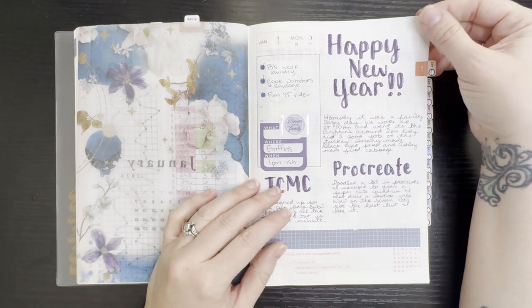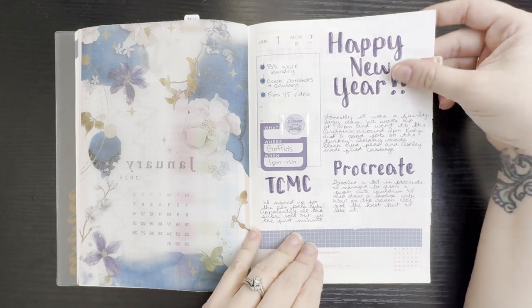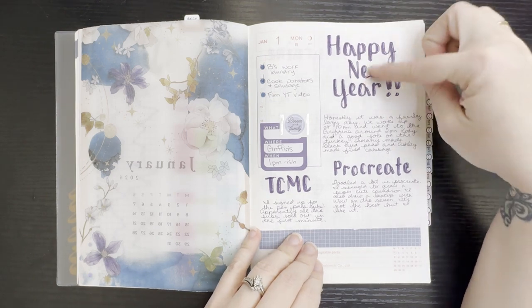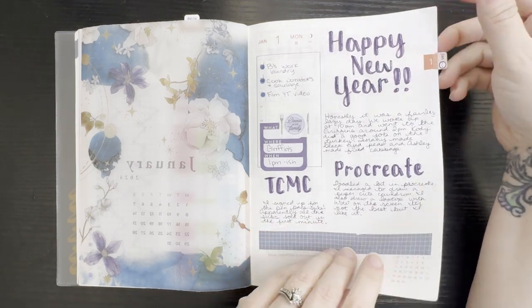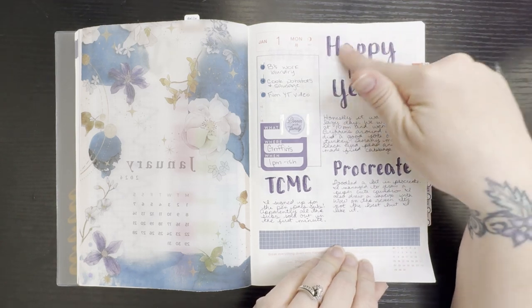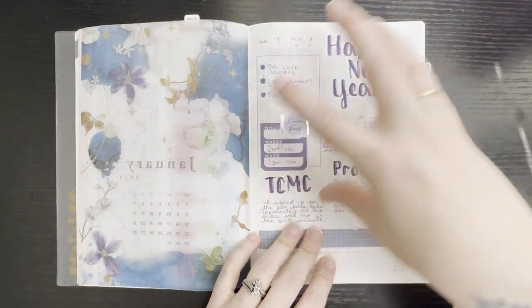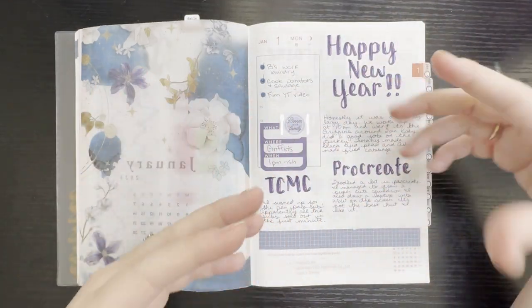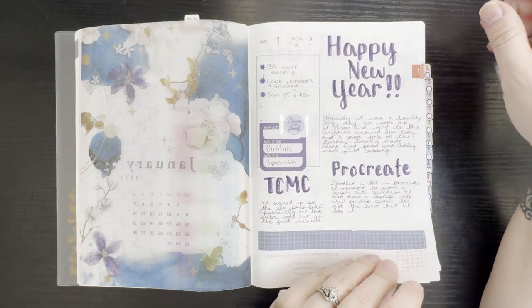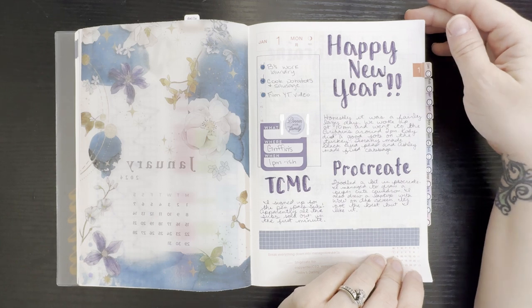And then January 1st, just New Year, getting more into the groove of the dailies. I typically use a Tombow for a highlight, like a title or a subtitle kind of thing, and then I journal. And ignore the fact that my cursive is absolutely awful.